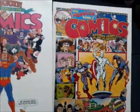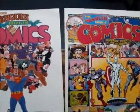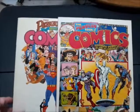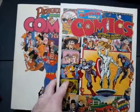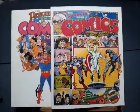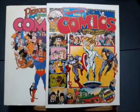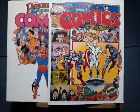And the thing about this book is, it is not difficult to come by. You can find both editions very affordably on eBay right now. So it's a great book. Go out there and hunt, find it. It's the Penguin Book of Comics. It is some rousing reference material.